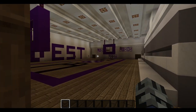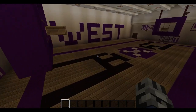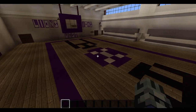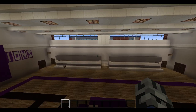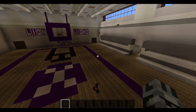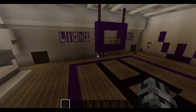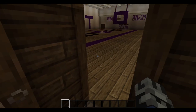Here's the gym, mainly Walsh Gym. There are two gyms in the school, Walsh and Jones. Jones Gym is the main gym. It's the most used gym in the school. It's on the far right, so I'll show that to you towards the end of the video. So you got some basketball courts, just like any other gym. I won't go into much detail with that because you know what I have.